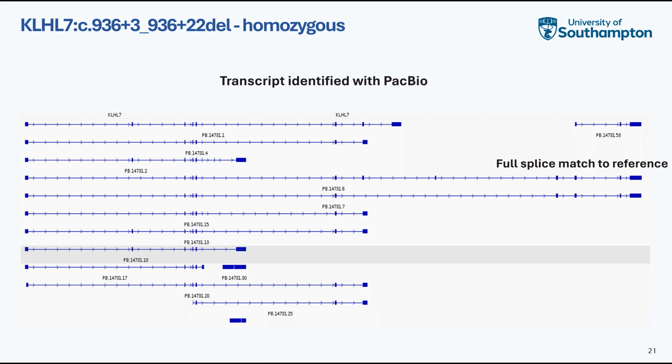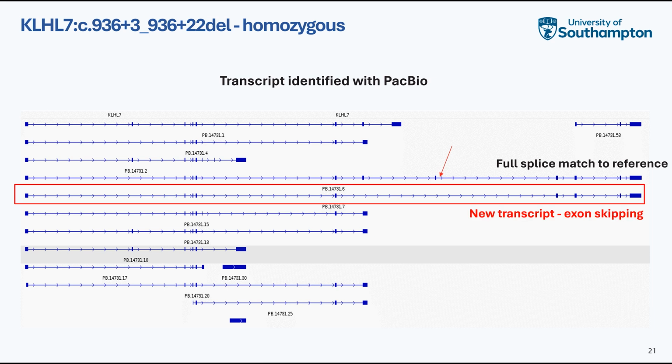But we also saw that, so that's pointing to where the variant is, and we also saw the transcript that we were seeing in the short read, which is the exon skipping of that particular exon again. So this is the exon that was affected, and we don't see that exon in this transcript, and that's what we saw with the short reads.